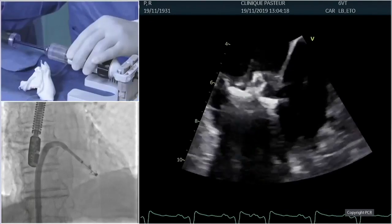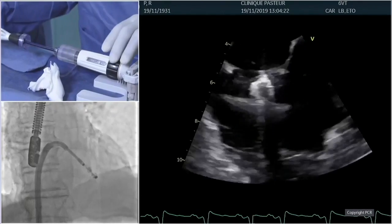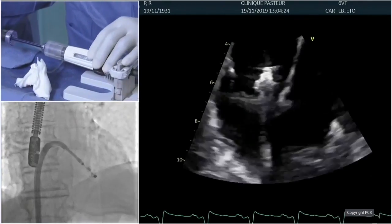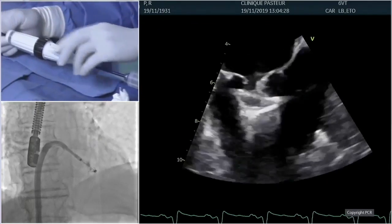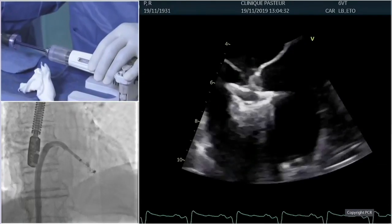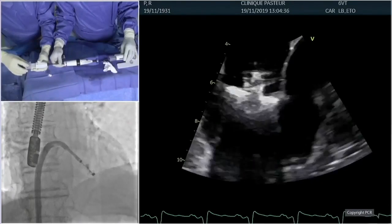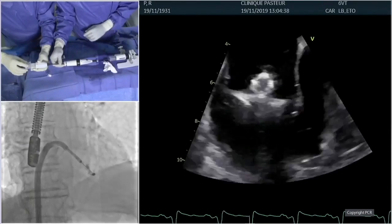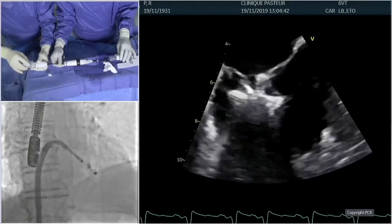Okay. While we were discussing, I changed a little bit the overall trajectory by flexing a little bit more the guide, just to get a little bit more height, and then I corrected with the IC. Okay, so the anterior now is in. I think you can pull a little bit more, and maybe the posterior also. Let's see. So let's lower both. Yeah, let's do both at the same time, and then we'll see.